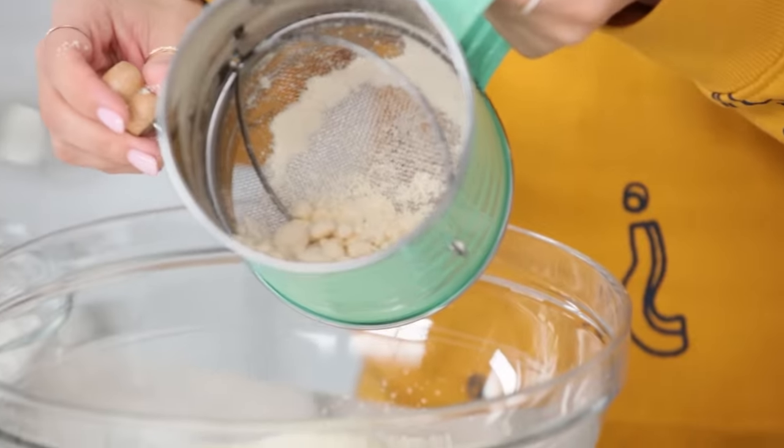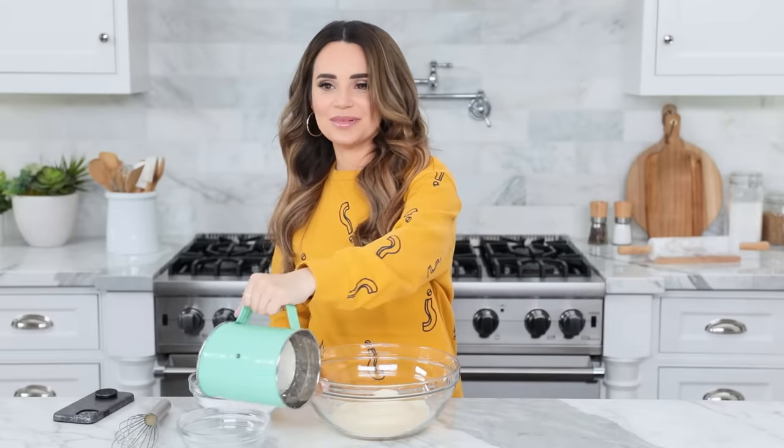Lumps or chunks? Lumps and what did I say? Glump? What's a glump? Whatever it is, we don't want it. Look at all that stuff we don't want. Ew. Chunks and clumps and lumps, get out of here.